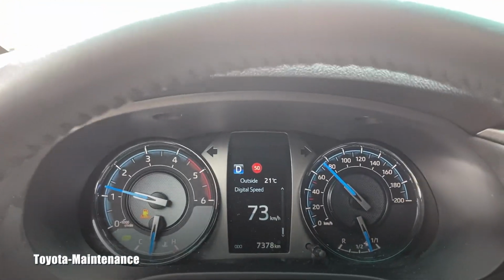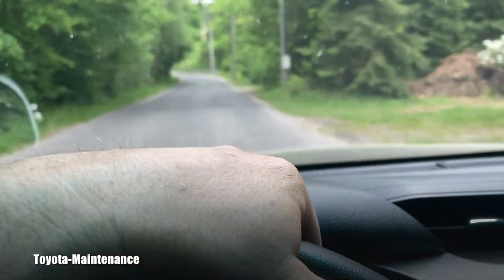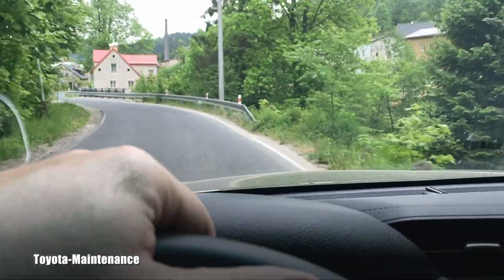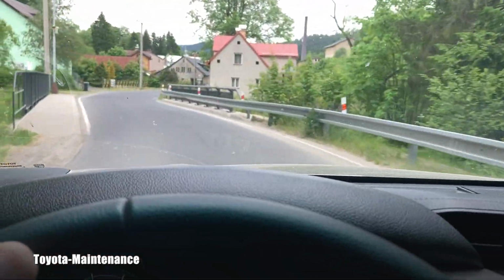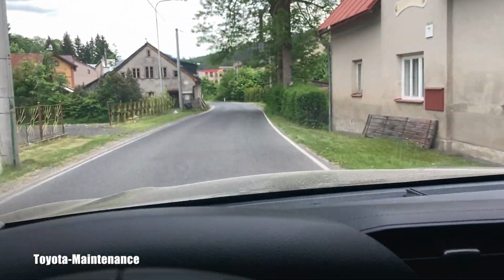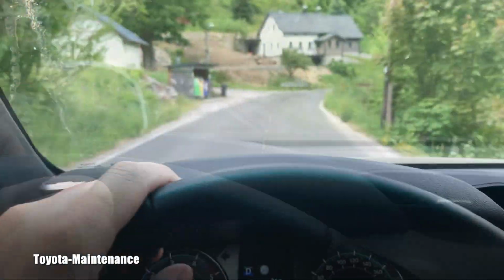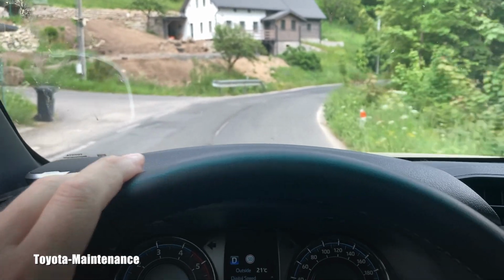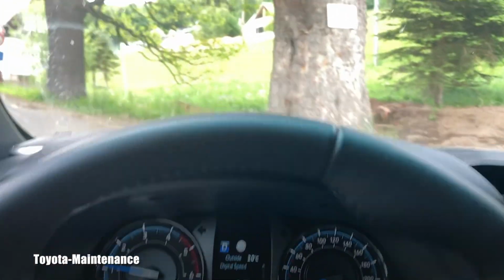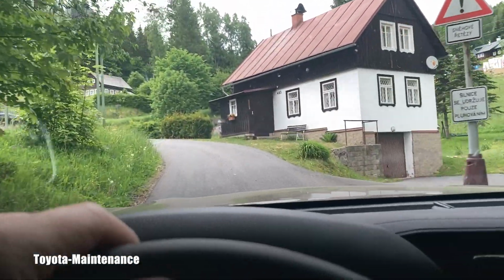Slow down to respect the citizens here, the locals. Also, again, there is a narrow turn, and I will also give you a driving clip of going up the steep hill. Back to the chalupa. Let's see, right here. Go very slow, it's a one-lane road.